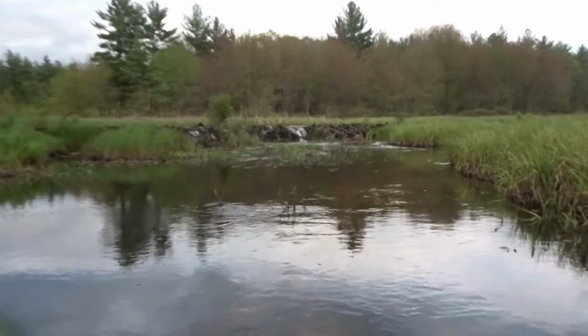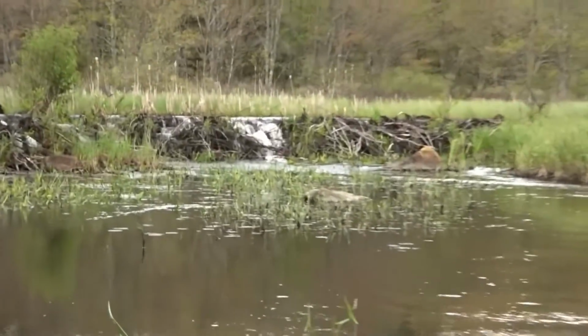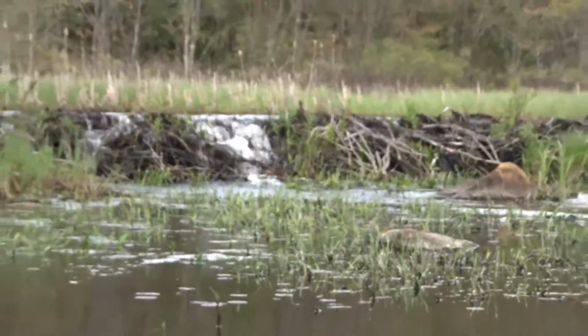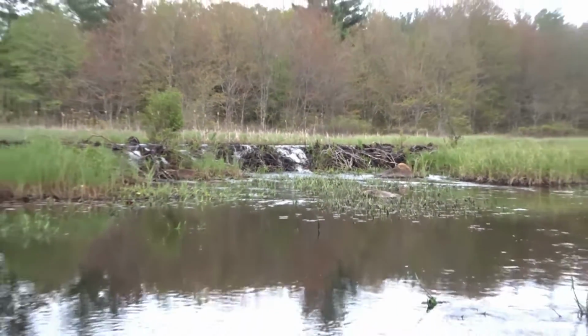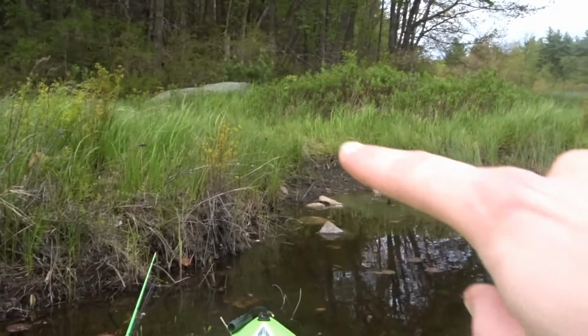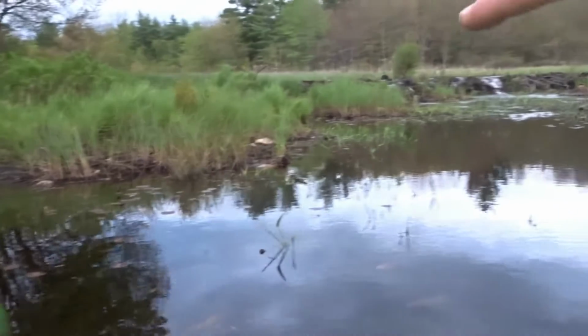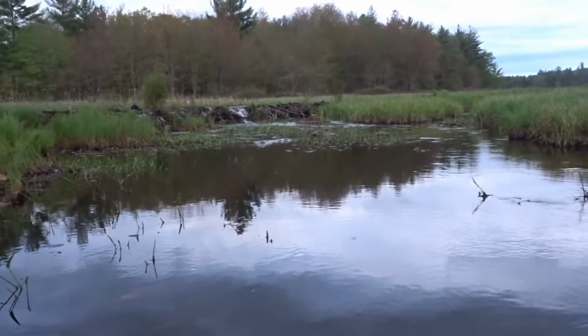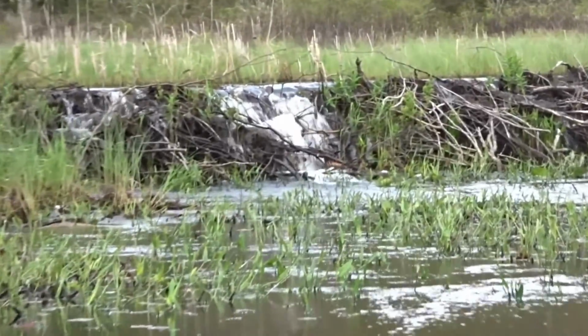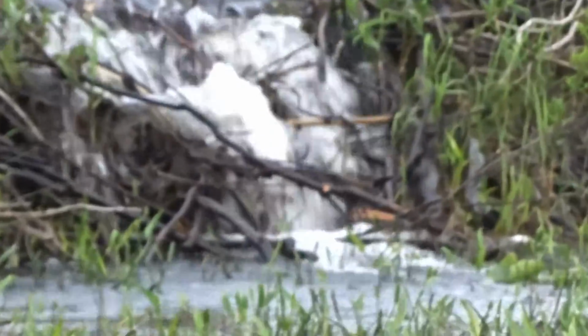Alright, just kayaking up this stream. This is the first obstacle of the day. It's a huge beaver dam. There's no way I'm just using my kayak to get over that. I gotta go through these woods here, up and around, and go on top of this big beaver dam, but this beaver dam must have taken years to build. It's like 3 foot tall.